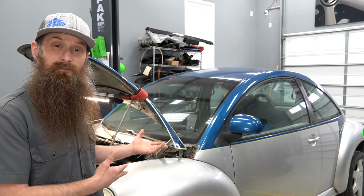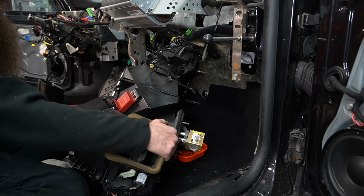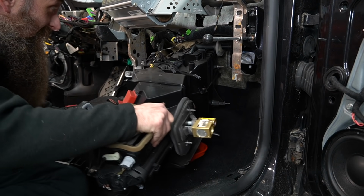Well, hey there, my name's Charles, and I've been a Volkswagen mechanic for quite some time. And in my 200 to 300 years of experience working on Volkswagens, I've learned a lot about the ins and outs of these cars. I've also owned several of them, and they've all been really great.